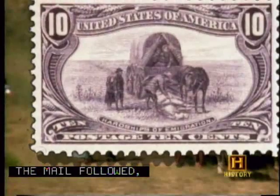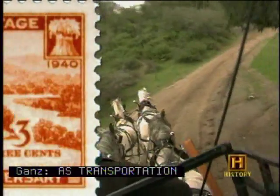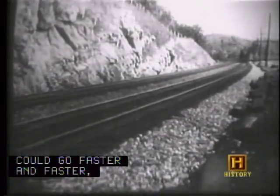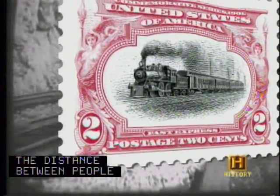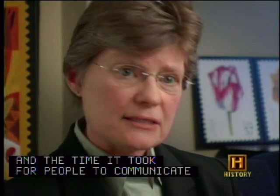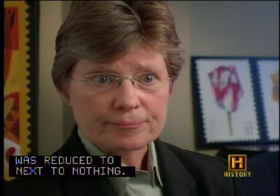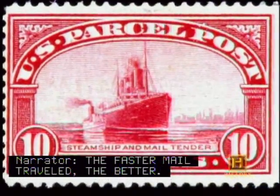As settlers flowed into the West, the mail followed, bringing news, views, and business. As transportation could go faster and faster, the distance between people became smaller and smaller, and the time it took for people to communicate was reduced to next to nothing. The faster mail traveled, the better.